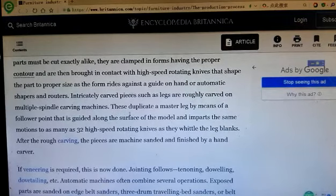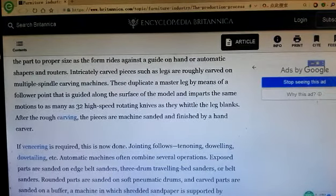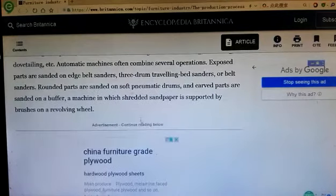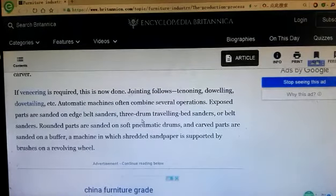Intricately curved pieces such as legs are roughly carved on multiple spindle carving machines. Those duplicate a master leg by means of a follower point that is guided along the surface of the model, and imparts the same motions to as many as 30 high-speed routing knives as they whittle the leg blanks. If veneering is required, this is now done.